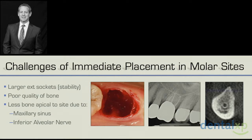To begin, it's a larger extraction socket, obviously, so stability becomes an issue. In the anterior zone, you normally go 3 or 4 millimeters apical to the socket. Posteriorly, we very rarely can do that. We have the sinus, we have the inferior alveolar nerve below the apices of these teeth. So we don't have that opportunity very often, and stability is often an issue. You may have poor bone quality, specifically in the posterior maxilla. You may have type 3, type 4 bone. You don't get that in the anterior, so it's, again, a different set of parameters. You may have less bone apical to the site. Like I said, you're dealing with the sinus, you're dealing with the nerve. We need to keep this in mind when we develop a protocol.